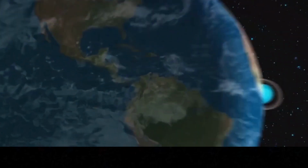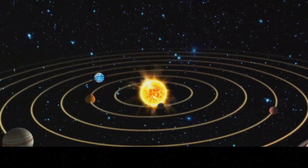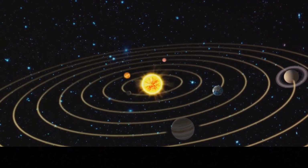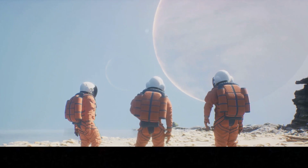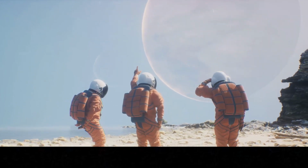These outer planets, with their vast sizes and numerous moons, serve as a stark reminder of the solar system's immense scale. They're a testament to the diversity and grandeur of the celestial bodies that orbit our Sun. Each one holds its own mysteries, waiting for us to uncover as we continue our exploration of the cosmos.